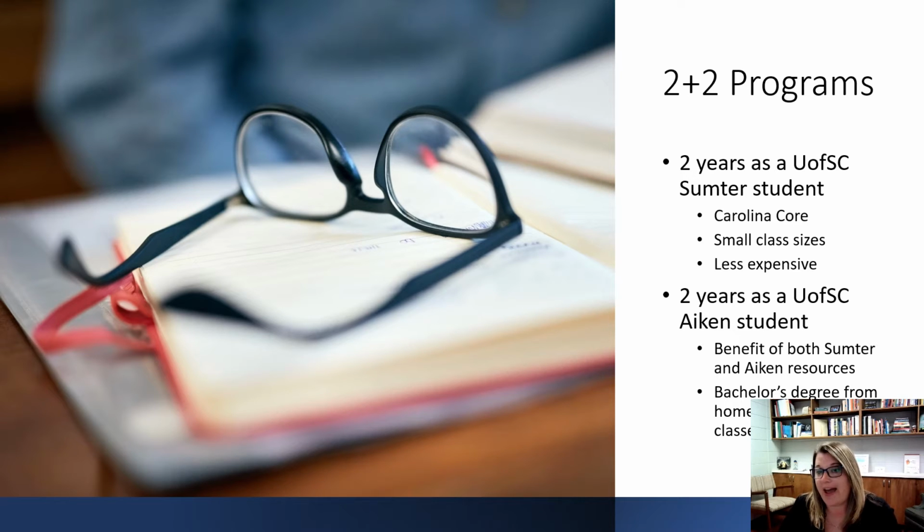Then, after 2 years, students transfer to Aiken, but they don't leave Sumter. They just transfer in terms of who their education is through, but you stay at USC Sumter. What's so great about that is you have the benefit of both Sumter and Aiken resources. So you can use our library here as well as the library at Aiken. You can get tutoring services at Sumter and also at Aiken. But then you also get the benefit of a bachelor's degree while being at home with face-to-face classes here.